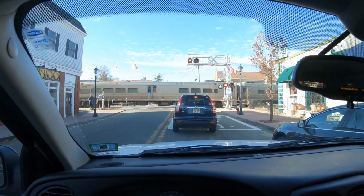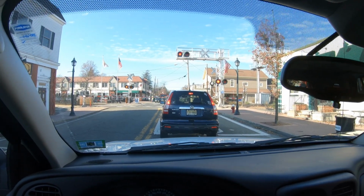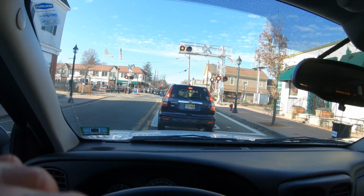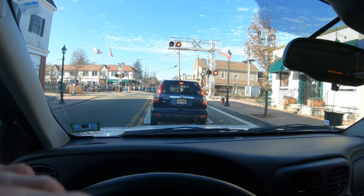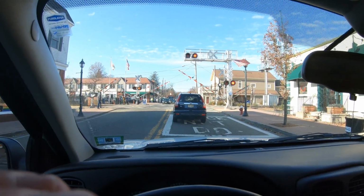Metro North train whizzing right through downtown Ramsey. I guess it doesn't stop here. So we'll take a look at the Ramsey train station, just somewhere right around here in downtown Ramsey.